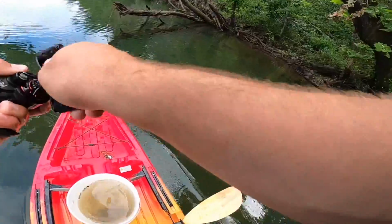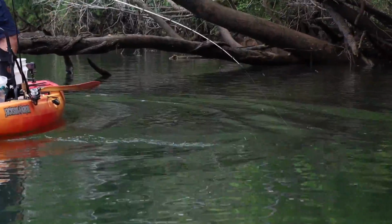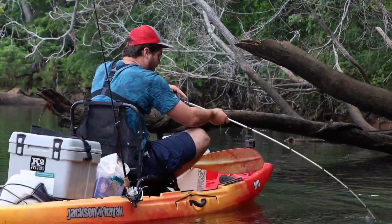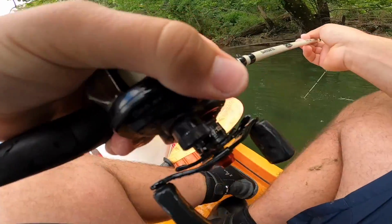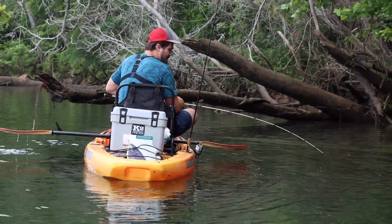Fish. Good fish. Live bait. Oh gosh. It's my PB shoal bass. It is my PB shoal bass, folks. Okay. Woo! It is my PB, dude.